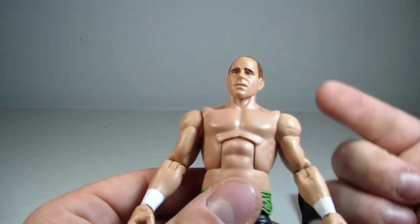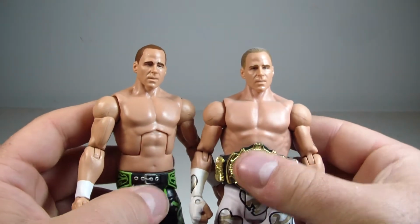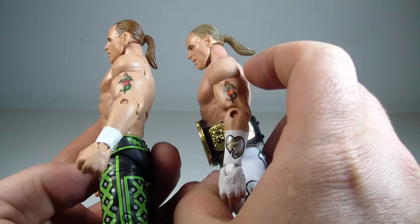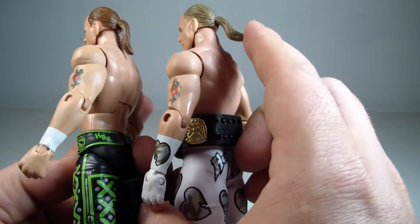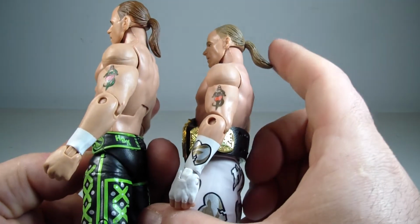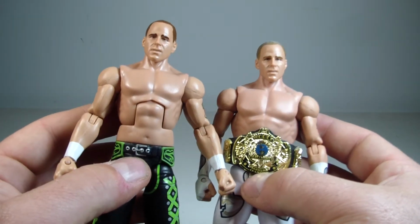On top of that, this is a reused head that was actually, I believe, in one of the first Shawn Michaels figures released. Actually, it's the exact same head as the Entrance Greats Shawn Michaels, which was one of the first Shawn Michaels figures released, as you can see here. The ponytail looks a little bit different. It's kind of sticking out on my Defining Moments, but I think that's just the way they pegged it in. Maybe it was a little bit more on an angle than this one, but it is the exact same head, I promise. So there you go with that.